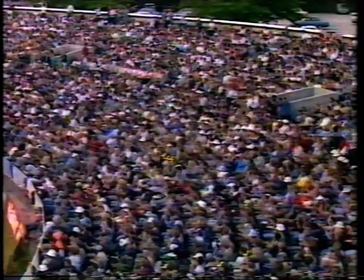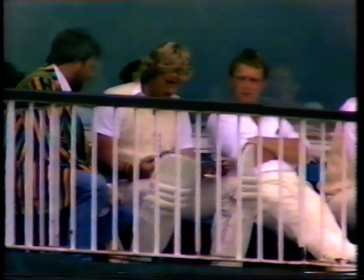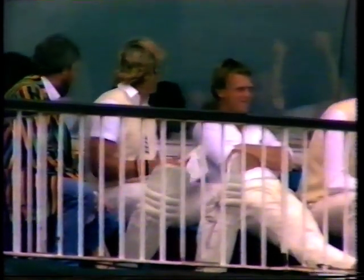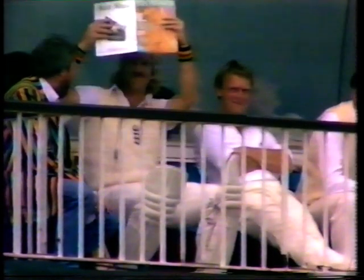The crowd is packed in again today, and they waited very patiently indeed. And one of the reasons they'll be along here today is to see that music aficionado who's sitting on the balcony there with his pads on, reading a copy of the National Geographic magazine.